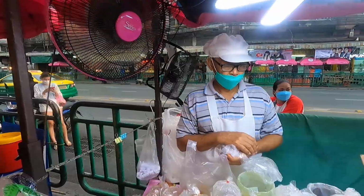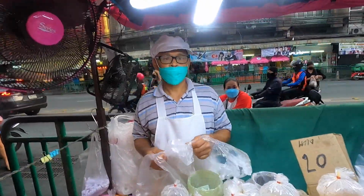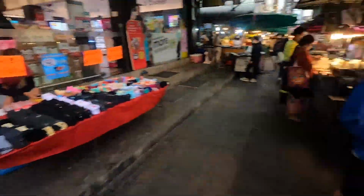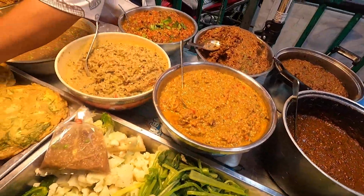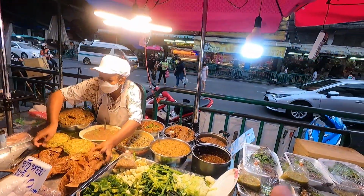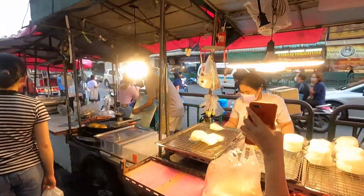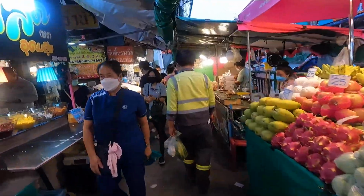Okay. 20 baht. So I'm going to give him 80. Okay, pretty much four for them. This is pretty much, guys. It's just a good price. And this one, the different type of food, the paste. The fish and omelette, so you're going to put those chili paste on top of the omelette, then eat. I'm getting the rice. Oh, 10 baht for one rice. That one, this one is salad.